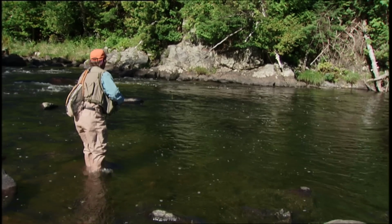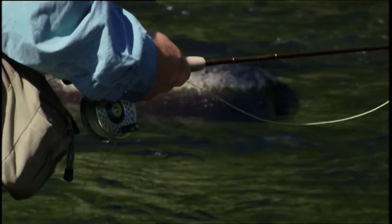I'm just going to throw this nymph over in that soft spot, try to keep it in the same current as the bubbles. Let it just dead drift down through that nice deep slot.